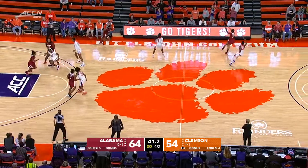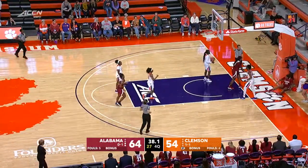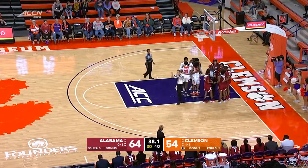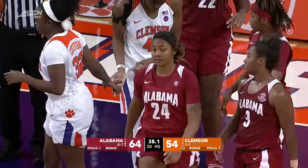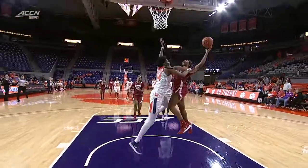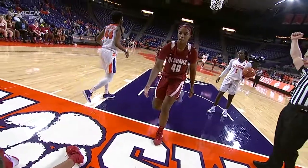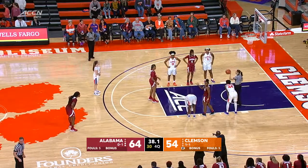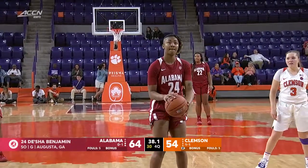Inbounds pass. Benjamin going to drive it and draw the foul as Thornton stopped her on the layup. Her second foul against Thornton. So right in your living room. Good job of Benjamin. Take the thing to the basket. It's nothing but a one-on-one situation. We're going to take layups. Here's Benjamin to shoot a pair with 38.1 left and misses.